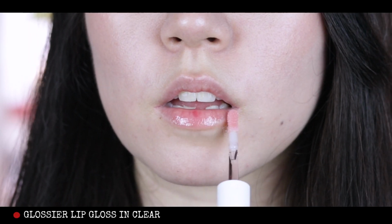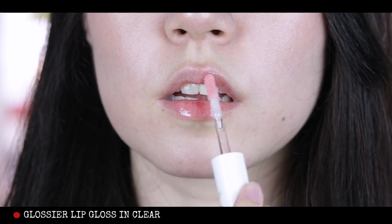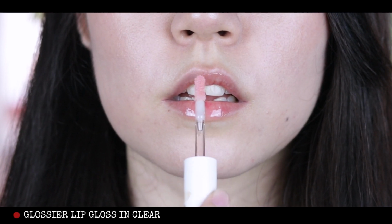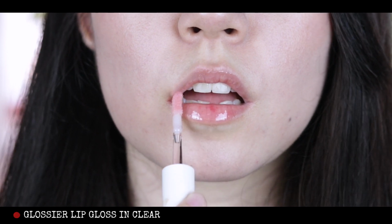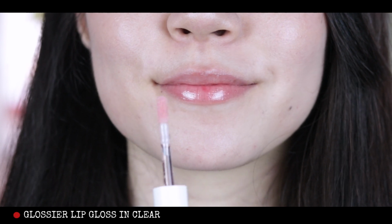Upon application, it leaves your lips looking smoother and feeling moisturized or plumped. The product can last for hours even after meals, and even after the product has worn off, my lips still feel very plump.